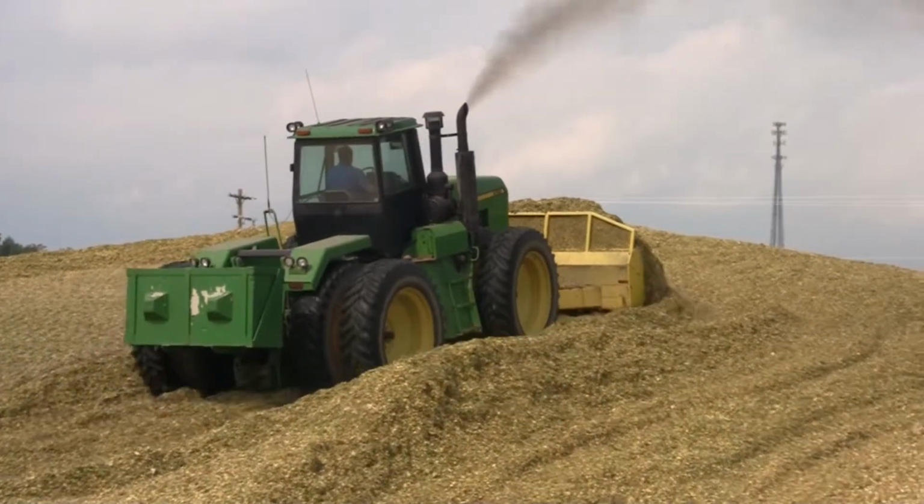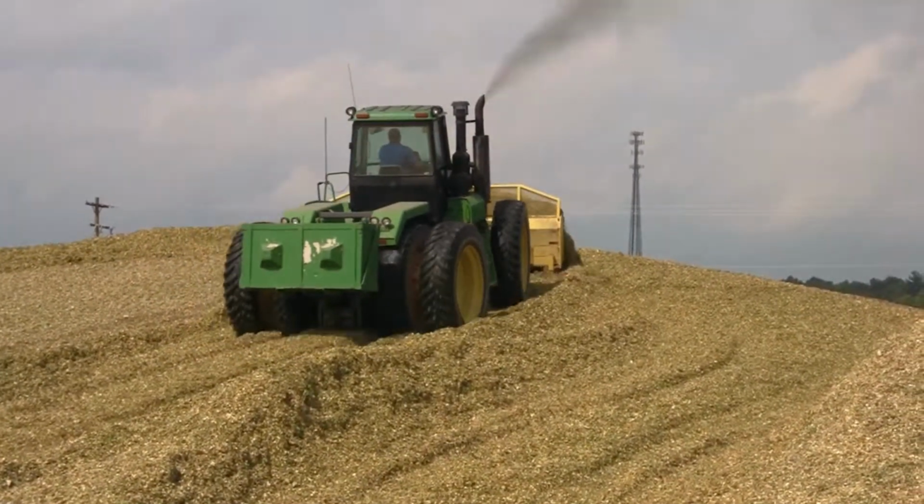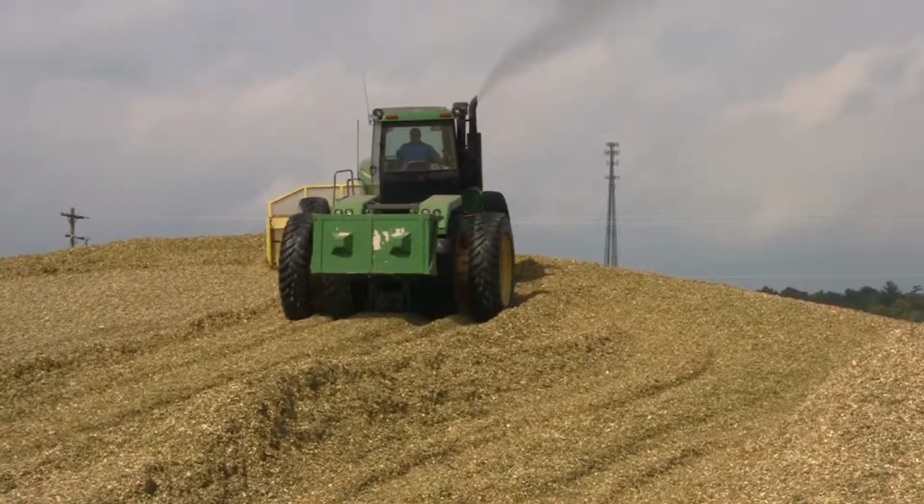This is our first year on 15-inch row. We didn't really know where to start on population-wise. So on this good land here on the dairy barn, we just thought we were going to shoot close to a plant per square foot. So looking 43, 44,000. So that's what we ended up with. So far, we've been extremely happy with it. It's got good height, good stay green. It's good disease tolerance too, considering it's 15-inch row corn, and you're going to tend to have a little more disease problems.